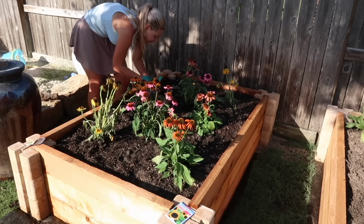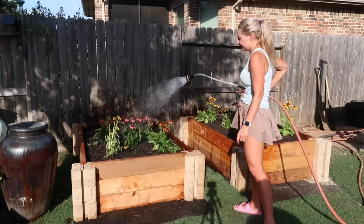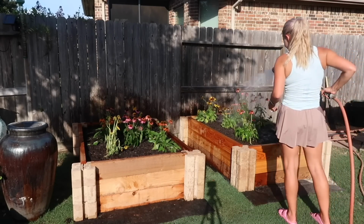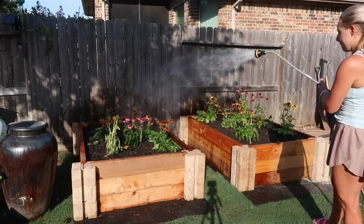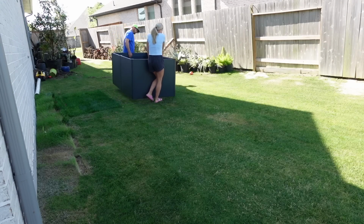And they turned out so amazing. This is actually what I wanted to do in this house. I did plant beautiful sunflowers in there, but it was something that was fairly easy to do and looks really good. So just throwing out a few options there.